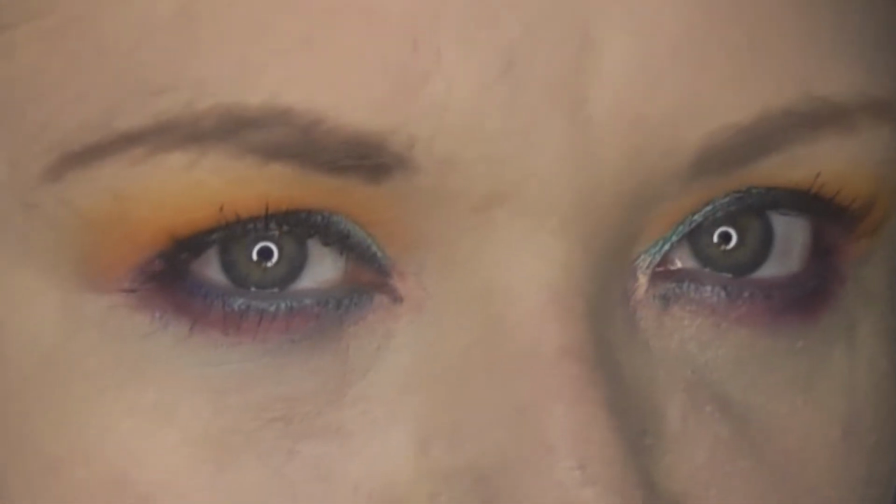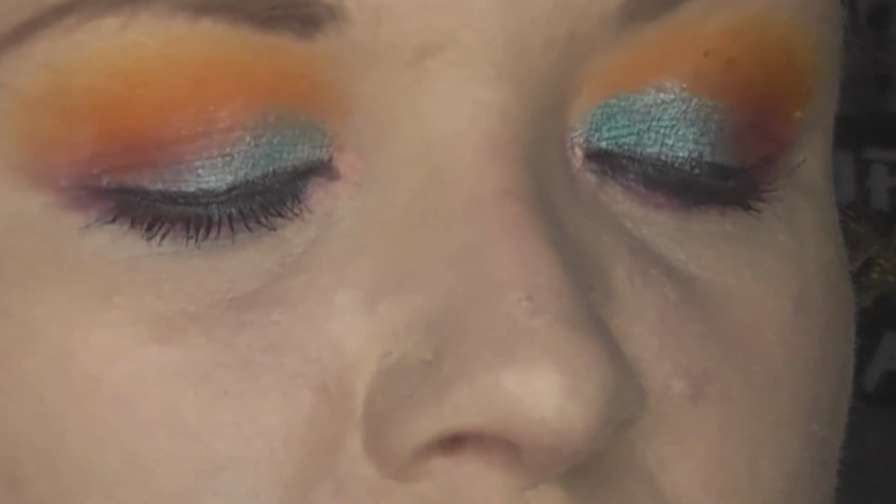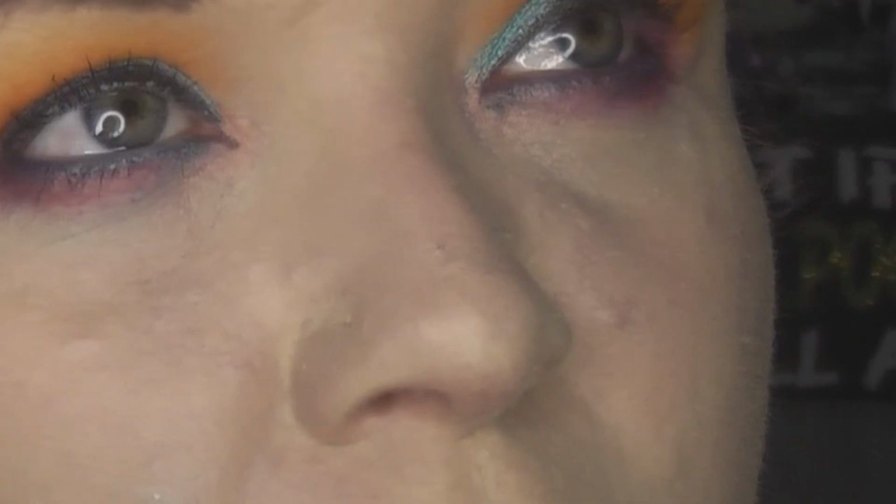I then put on my Benefit Roller Lash Mascara. This is one of my favourite mascaras. I just love how it makes my lashes look. And that's just a little bit of footage of it close up. It's not perfect, but hey, I'm not a makeup artist.